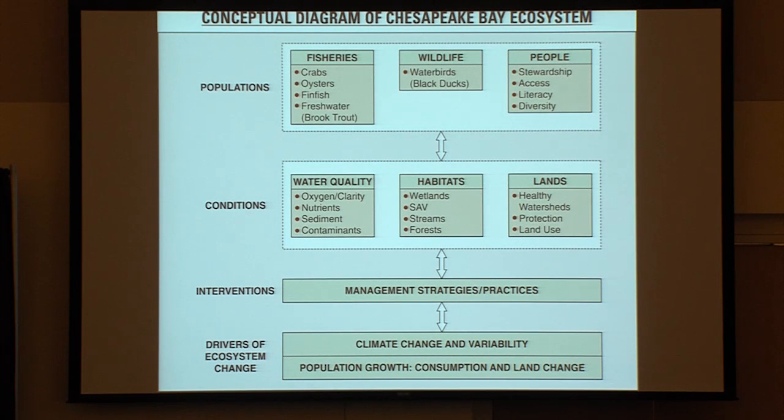So one big issue here is trying to make sure groups aren't focused just on their outcomes, but we have interconnection between these outcomes, so we have more of an ecosystems approach. And that's one of our big challenges, and as many of you go through those sort of challenges also.